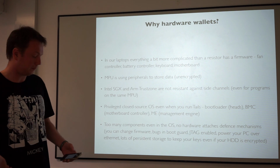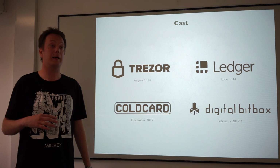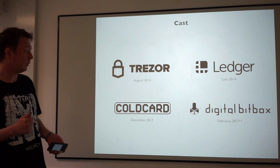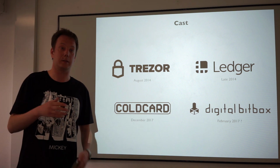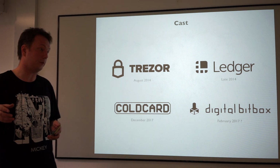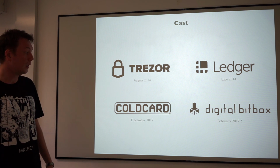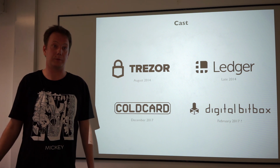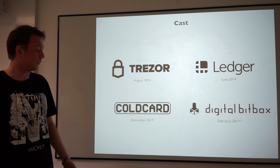This I will skip because we already discussed it. Here are the wallets that I will be talking about. Trezor and Ledger are pretty well known. Coldcard is a nice hardware wallet made in the US that allows you to use it completely air-gapped, so you don't need to connect it to the computer and you use an SD card to transfer transactions back and forth. And Digital Bitbox is a product of a company from Switzerland, Shift Crypto Security or something.